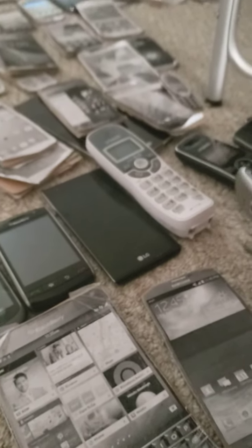Some Asus unknown tablet. Some unknown Samsung phone. Got a BlackBerry Passport, is that it? If I am wrong, please let me know in the comments below what phone this could be. Okay. Got another Galaxy Mega for AT&T. And we got some unknown Motorola flip phone. And there you go. Excuse me. Down here, we got all the Samsung Galaxy Note devices.